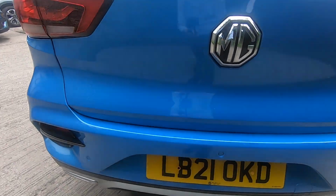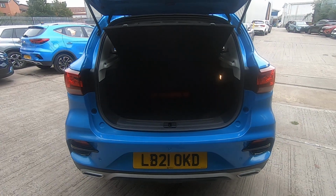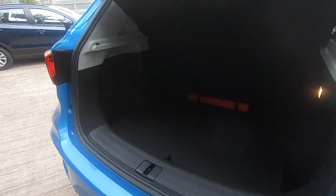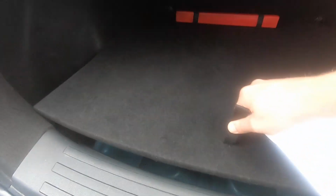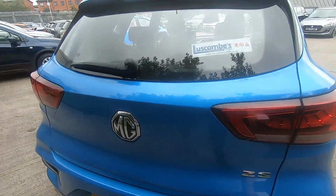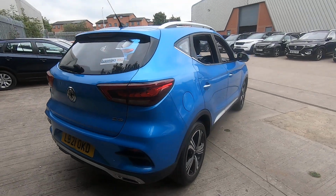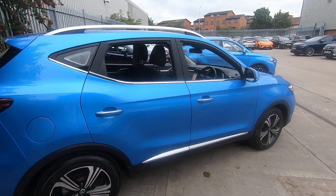Let me give you a look at the boot size here. So a great size boot, handy for luggage, prams, bikes. You've also got 60/40 folding seats, so you can increase the boot size should you wish, and a big storage point underneath there. So great for all your luggage, and it also has the silver roof rails, so you can put a storage box or bike rack on the vehicle. Let's take a look inside next.